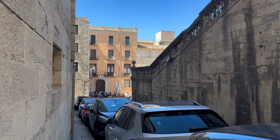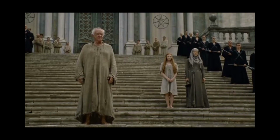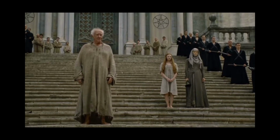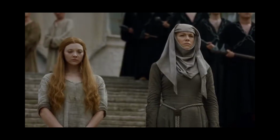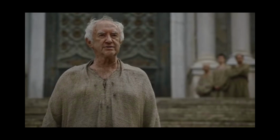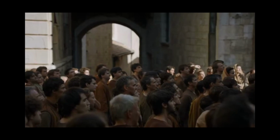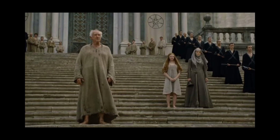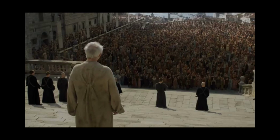If we sin, we must atone. Marjorie of House Tyrell came to us a sinner. She stood before the gods in the Holy Sept and lied. She turned a blind eye to her brother's sins. She disgraced her house, her king, and herself.